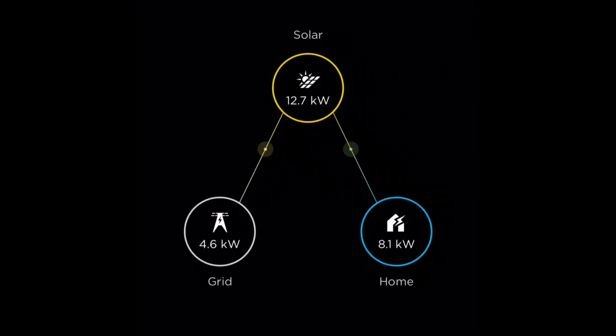But what you can see basically is that the amount of power that's coming in, 12.7 kilowatts from the sun, we're using about 8 kilowatts throughout the house, and we're sending all of the leftover energy back to the grid.